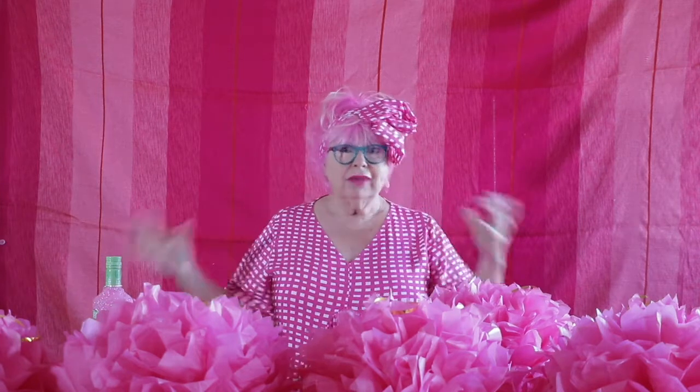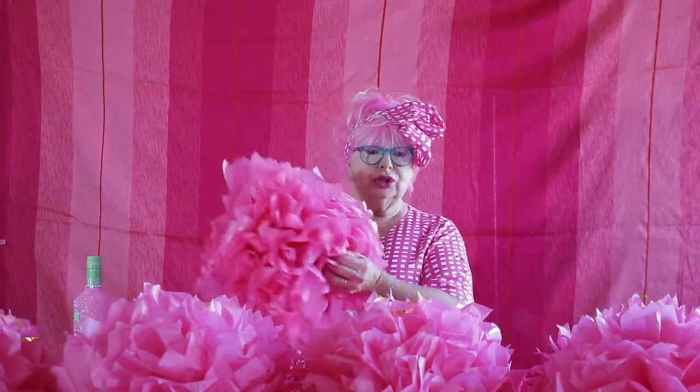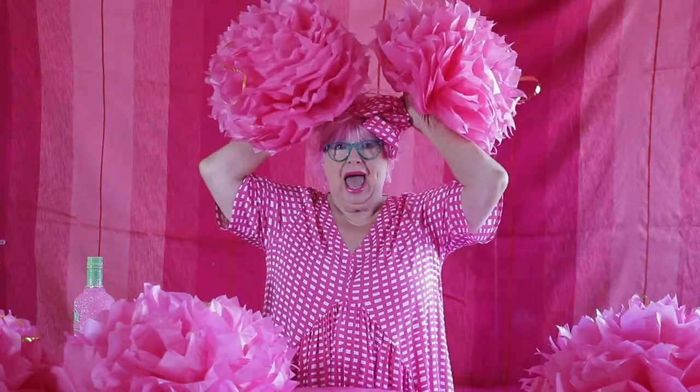Now, as I said, this is the Mother's Day version, and for Mother's Day I have made all these gorgeous pom-poms. Look at them. Aren't they fabulous? You can wear them as a hat, you can do a dance, you can do anything with them.